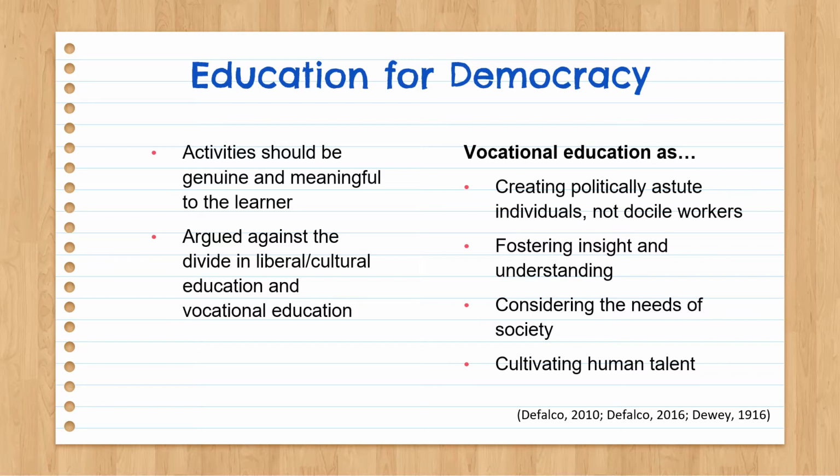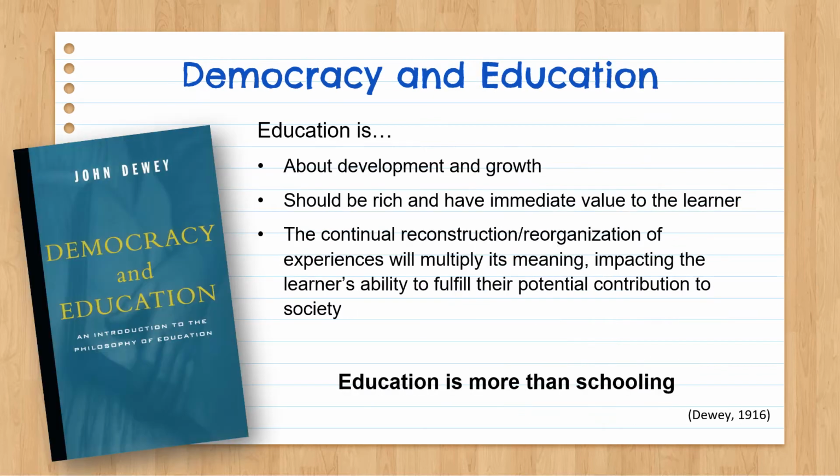It's also important to note that to Dewey, education was more than just schooling, and the two were not synonymous. To him, education was more about development and growth. And he argued that education should be rich and have immediate value to the learner, while the continual reconstruction and reorganization of their experiences will multiply its meaning, impacting their ability to fulfill their potential contribution to society.